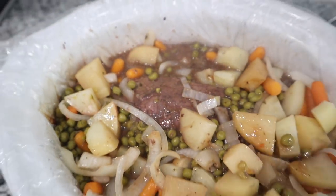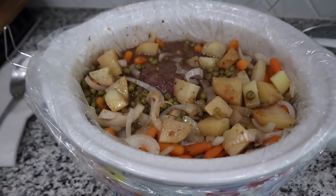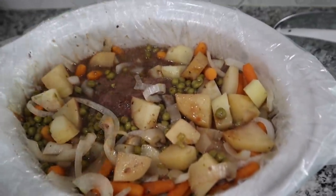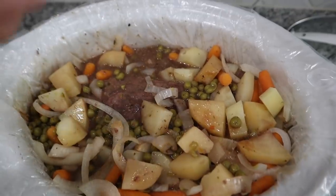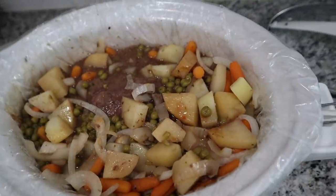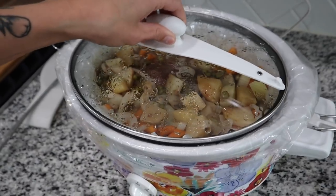I just checked on the roast. It's starting to smell so good and it's starting to cook more, but I can tell it probably needs a couple more hours, because after the roast cooks, I take it out and shred it a little bit, and then I'll put it back in here and mix everything together, because the veggies are cooking on top and I want it to get in there as well. So I'm gonna put this back on and like I said, I might check it in an hour, hour and a half and see how it looks then.